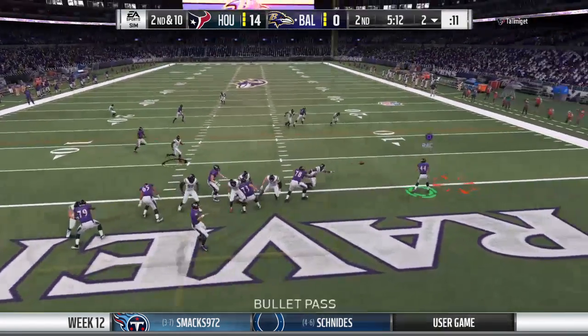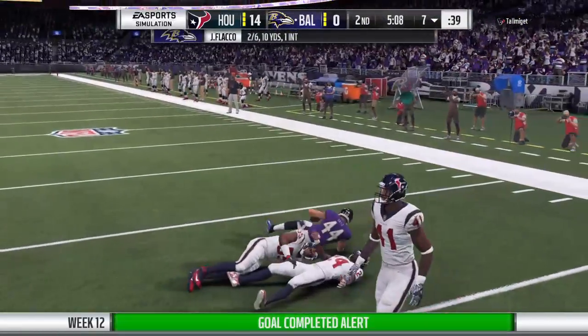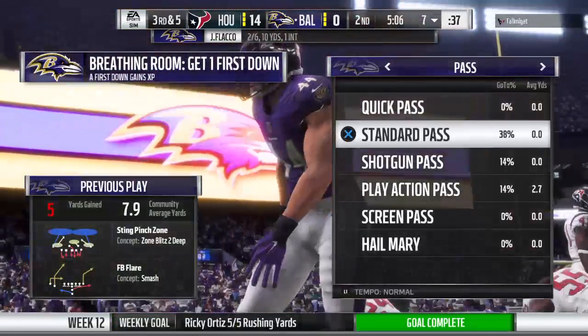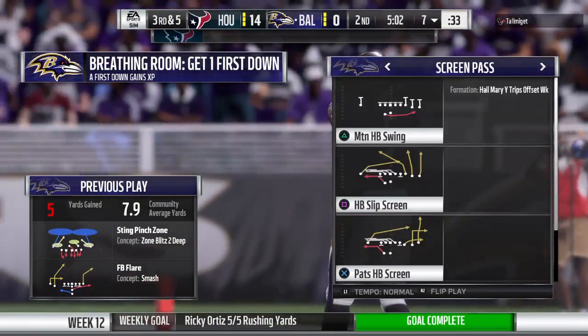Backing into the end zone, Flacco. It's caught on the right side. It's Smith. And this one will be taken up. They'll spot it right at the 7. Call it a gain of 5. And all of a sudden here, it's 3rd down.